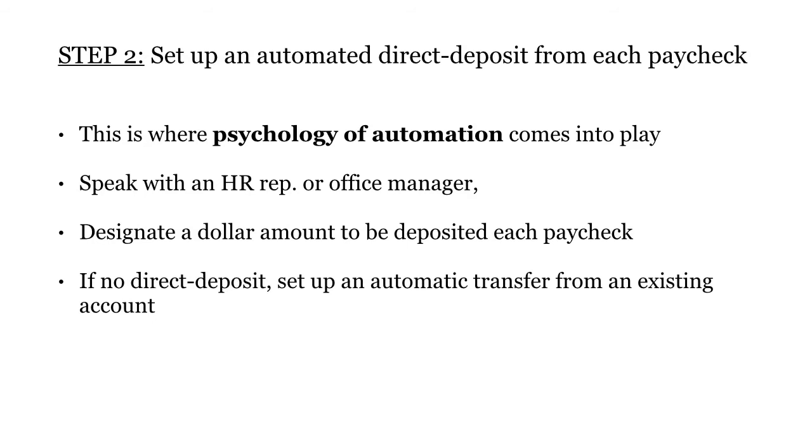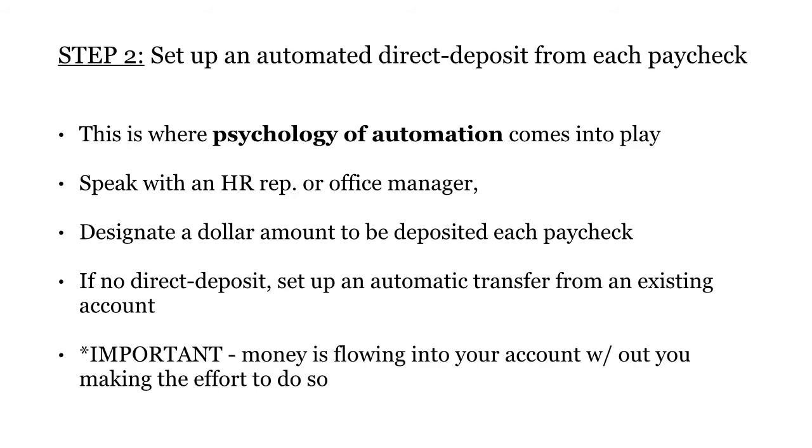Let's say you don't have direct deposit, or that's not an option for you. What you can do instead is still deposit those funds as you normally would and set up that automatic transfer to your Splurge savings account. The important thing here is to make sure that money is flowing into one account that's set aside for travel savings, and without you making the effort to do so. You're going to set it, forget it, and travel whenever you want.